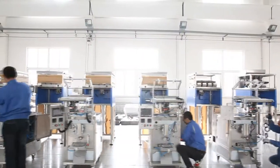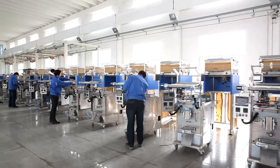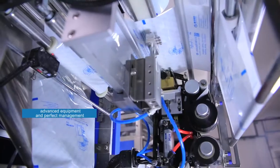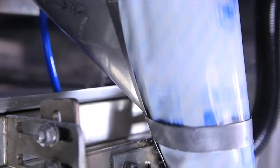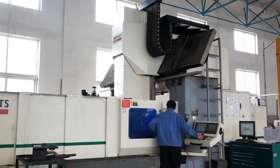The company has passed ISO 9001, ISO 16949, and a series of professional certifications. With advanced equipment and perfect management, we can ensure that every packing machine we sell is in full compliance with quality standards.